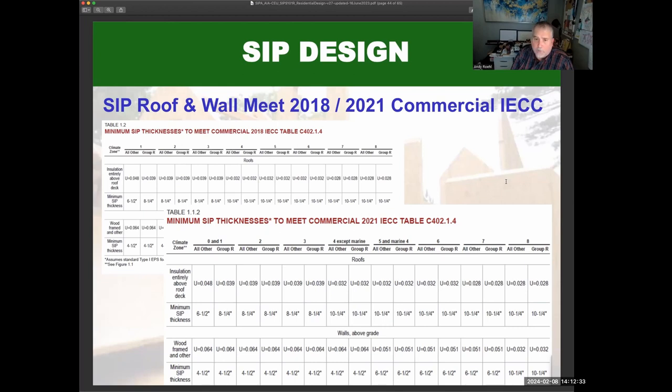This will probably be a little bit of the commercial part of that. But SIPS easily meet all of those requirements for the IECC on the commercial level through 2021. And we've started reading through some of the proposed 2024 amendments, and we're still looking really good, as a standard in our industry, to exceed those on a regular basis.